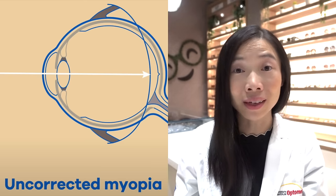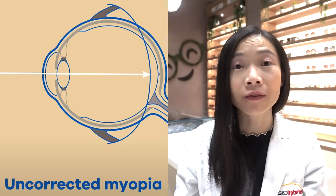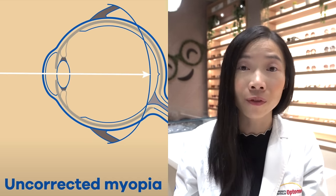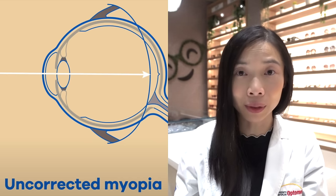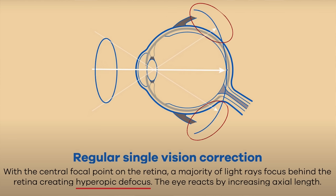To refresh, myopia or nearsightedness is when the eye is too long such that when a person views distance, the image falls in front of the back of the eyes where the focus actually needs to be, causing blur. The traditional lenses to correct nearsightedness move the image back to the focus point at the back of the eyes. While it provides clear functional vision for the child, it causes relative hyperopic defocus or blur effect in the rest of the periphery of the eyes. This blur signal can cause the eye to elongate, driving nearsightedness to increase.